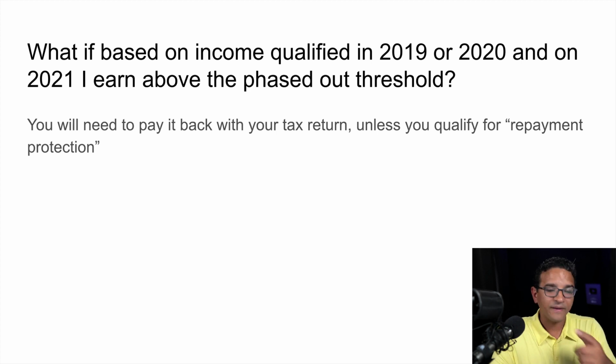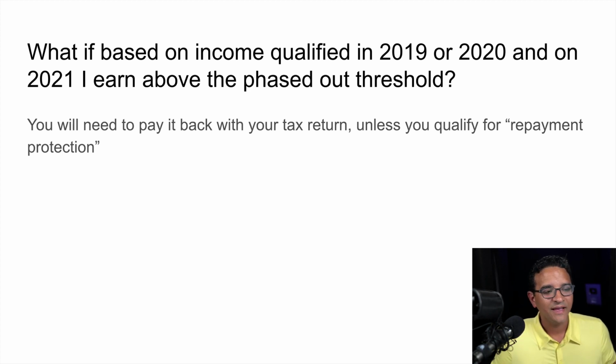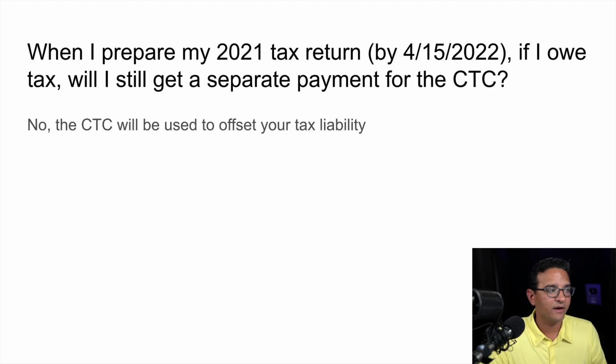When you prepare the tax return, it will be shown as a prepayment, as an advance toward your taxes, and it will calculate. Now, there's something called repayment protection for certain taxpayers only, making under a certain dollar amount. You can go into the IRS website and read up more about that. But for the vast majority of people getting these advances, who wouldn't qualify in 2021 because they made too much money, they're going to pay this back. So be very aware of that.